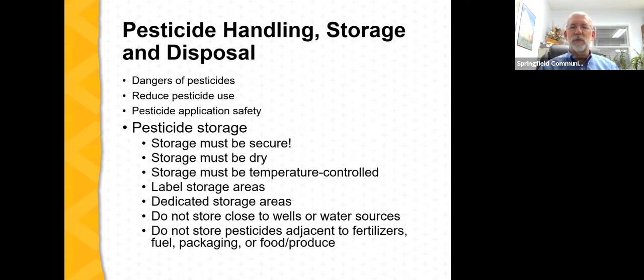Don't store pesticides close to wells or water sources. I've seen situations where farmers have stored pesticides in their well house because that's an area that they have set up so it doesn't freeze during the winter, but that's a very risky situation. And then don't store pesticides adjacent to fertilizers, fuel, packaging, or food and produce. Again, think about the effects of a pesticide spill. And mixtures of pesticides and fertilizers and fuel can be very explosive and dangerous. And obviously, we don't want to contaminate packaging for produce, and we don't want to contaminate food or the produce itself.